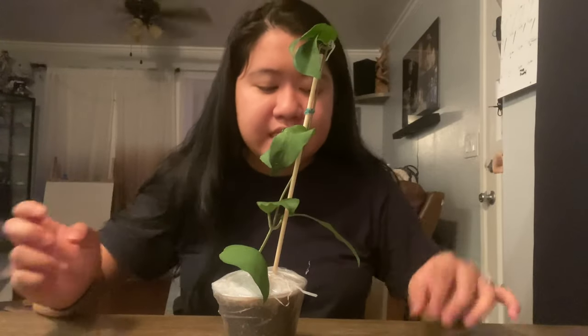That's what I love the most about Hoyas, is that they're all so different. Like, you know how some plant species are all kind of at least similar looking? Hoyas are all different. Look at that. They're all different shapes, all different sizes, different texture. It's just crazy.